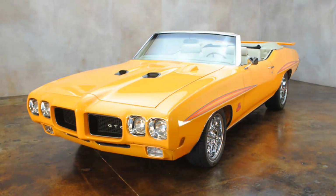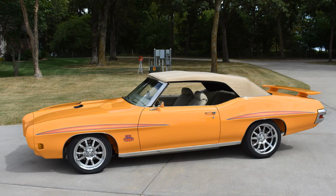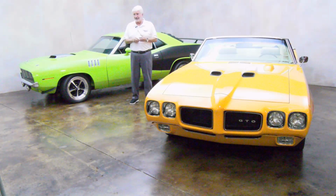Then there's a 70 Pontiac GTO Judge Convertible. Come on now. Oh, always wanted one of those too. Nowadays, I probably can afford it. Back then, it was a little bit difficult to justify something like this.